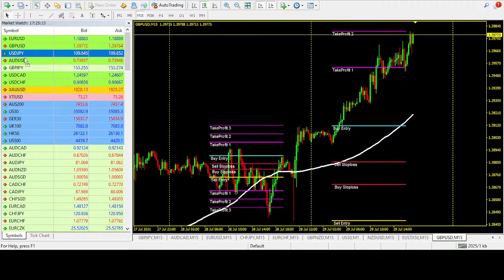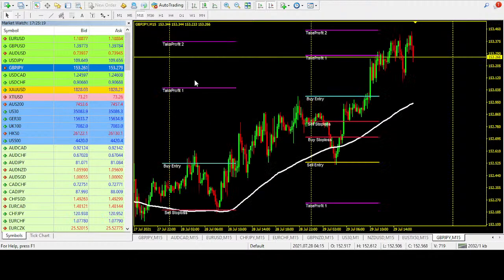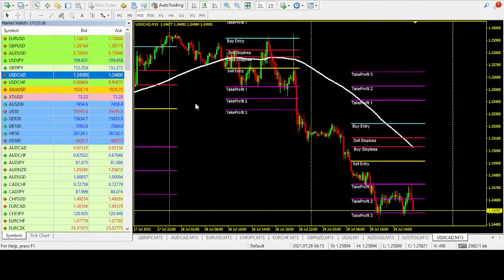I'm just strolling around, guys. I'm just taking a tour in the markets right now, looking at the GBP JPY. There were some good setups from yesterday on GBP JPY. These were some good setups that were happening. Let's just keep going.